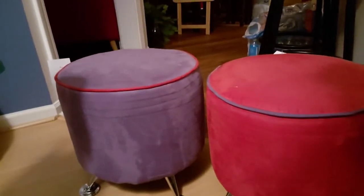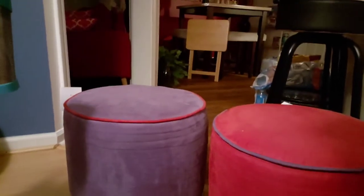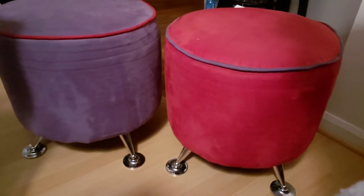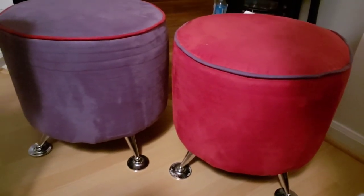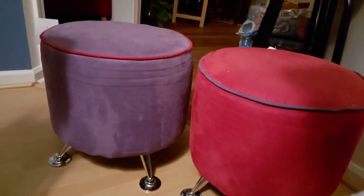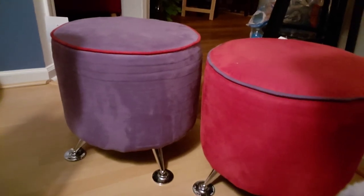Last but not least, I got these stools. Two stools, both of them $6.99 a piece. All I got to do is tighten up the little feet, screw it in, and that's it. And shampoo them. But I'm going to give them to my nieces for Christmas. And that's all good. $6.99 for both of them.